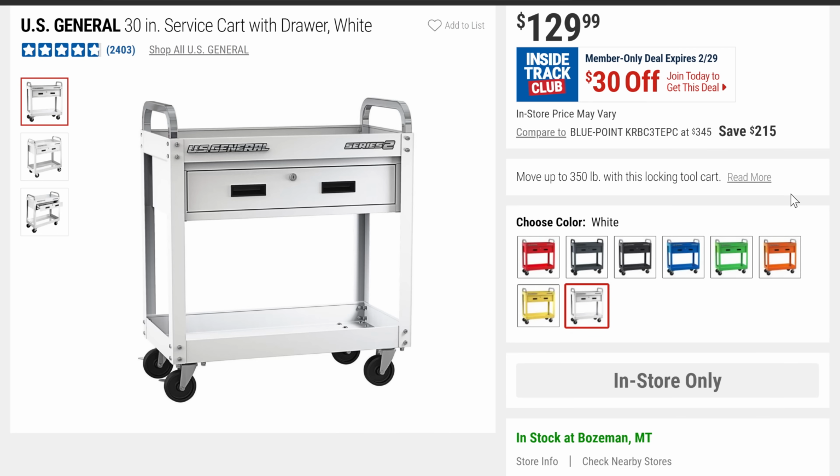I just picked one of these up. The U.S. General single drawer cart, 30-inch service cart. It's a great little utility cart. I use it for all sorts of stuff around the shop. $130 on that with a $30 off, makes it $100. I wish I'd gotten it for $100.